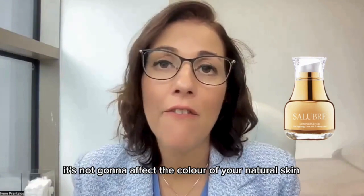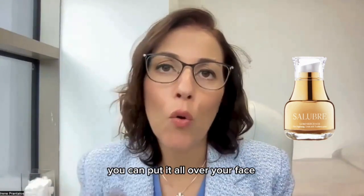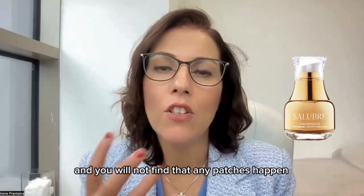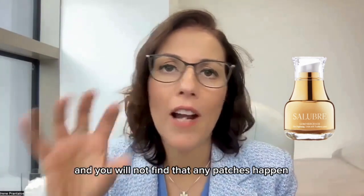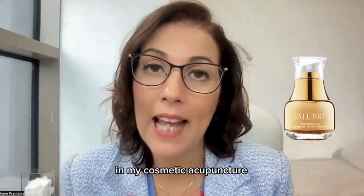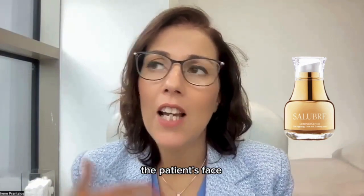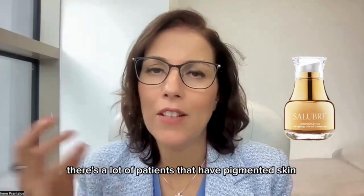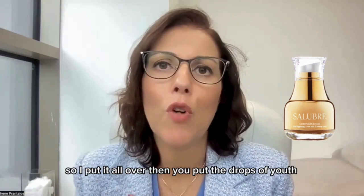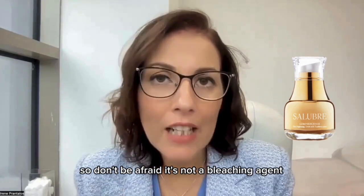Now, it's not going to affect the color of your natural skin. You can put it all over your face, you can put it under your eyes even, and you will not find that any patches happen. When I use it in my treatments, in my cosmetic acupuncture, I use it all over the patient's face, especially now we've just gone through summer. There's a lot of patients that have pigmented skin, so I put it all over. Then you put the drops of youth, then you put your day cream. So don't be afraid. It's not a bleaching agent.